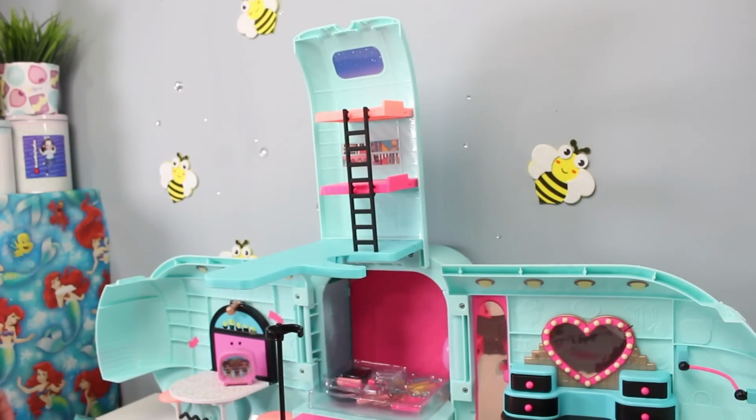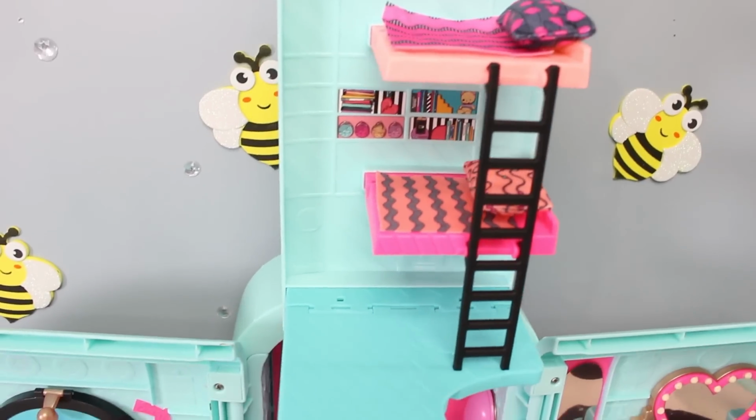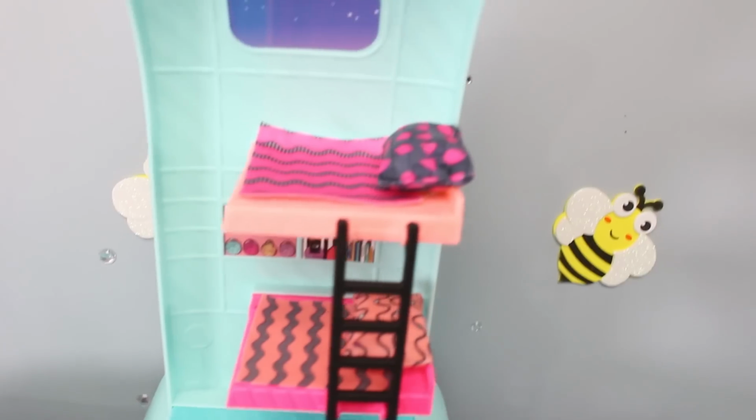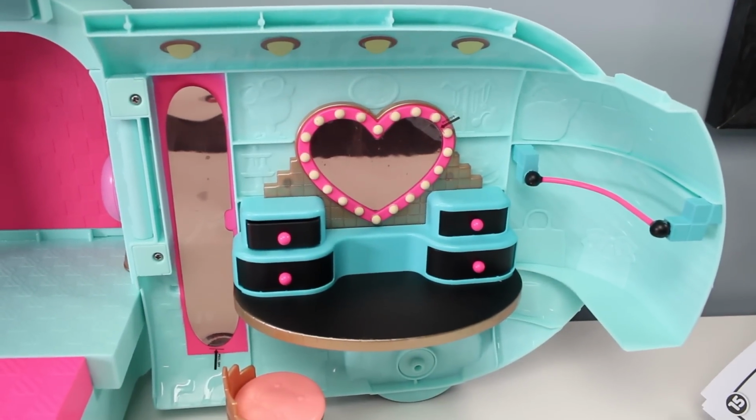There we go. And now since we're here, I'm just gonna go ahead and decorate my bunk beds. Here's what it looks like so far. I guess I could have put the hot pink with the hot pink bed and the coral with the coral bed, but I feel like it gave more of a contrast. So that's what I did. Now we'll do a little quick tour of the inside.